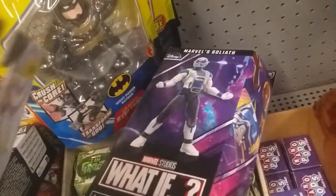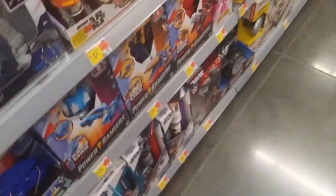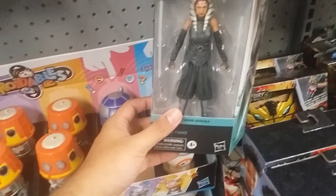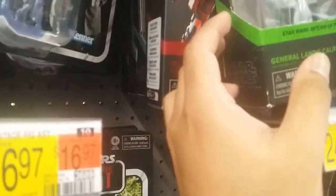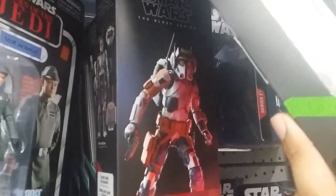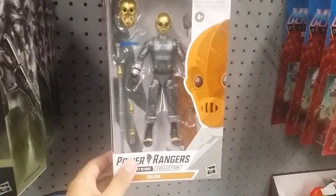Looking around more, found Ant-Man from the Ant-Man and Wasp movie, the third one. The Hydra Stomper Builder figure. I still want to get that Goliath. There's the damaged box of the future Ant-Man. Power Rangers, on the other hand, I might check for Power Rangers, but Star Wars, I found Ahsoka, Chopper. There's Tech right there. I actually need to get that figure soon.